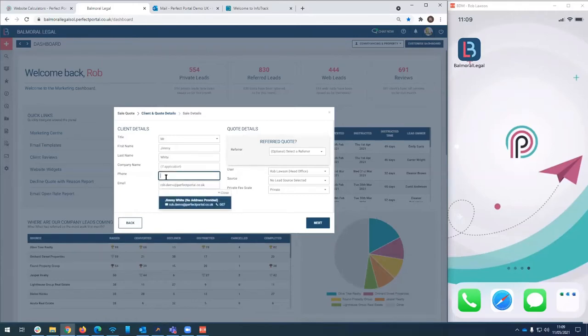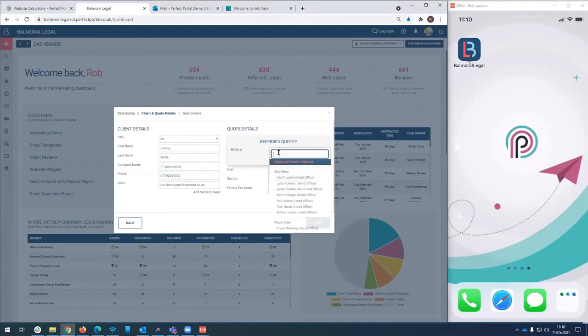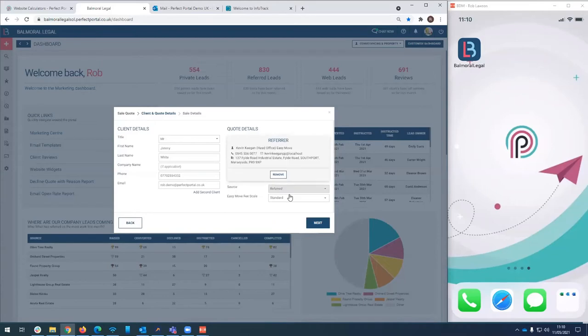And I'll put a phone number as well, because this will be all tied in to certain updates that the client will receive. If this referral has come via an estate agent, broker, financial advisor, we can just put all the details of your referrers in the back. I've got Easy Move here, Kevin Keegan. I'll pull that across. This is important because the system enables you then to push notifications out, not just to the client, but to any interested party as well.